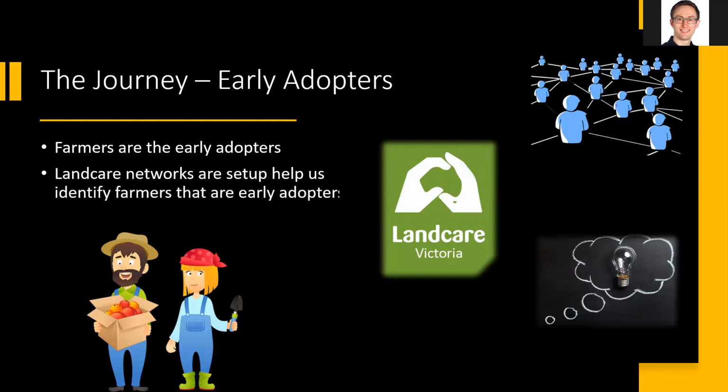We also considered farmers to be early adopters beforehand. And from the interviews, we actually had some encouraging leads with farmers and found that they're often interested in technology and adopting technology to try and improve the sustainability of their farms. We also identified land care networks as being really well set up to help us identify farmers that are early adopters, as they often have a focus on sustainable farming and looking for new technologies and best practices. And in fact, land care also often tries to get some funding to try and do test sites of these on members' farms. So they're a really good resource to find these farmers who are early adopters.